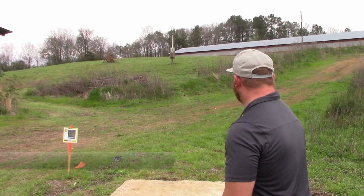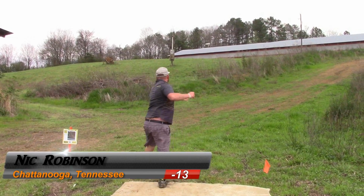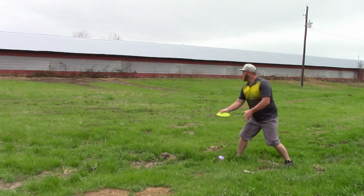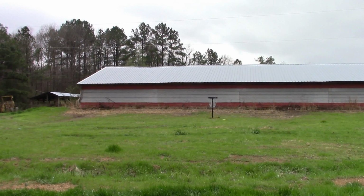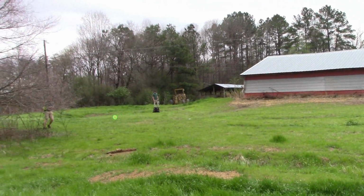Seth Beaman's going to throw a big hyzer, and that's going to get him a birdie putt. He's probably about 30 feet out, short left. And Nick Robinson's going to throw a shot up there, pretty good line. It's probably going to be a little short too, though. So we got Nick. He just throws a little upshot to the bottom of the basket for the easy par.